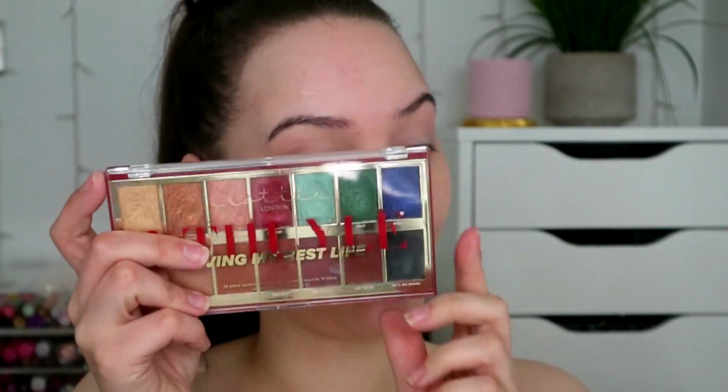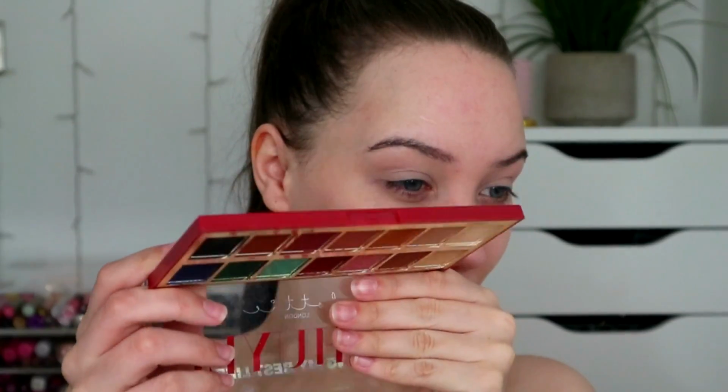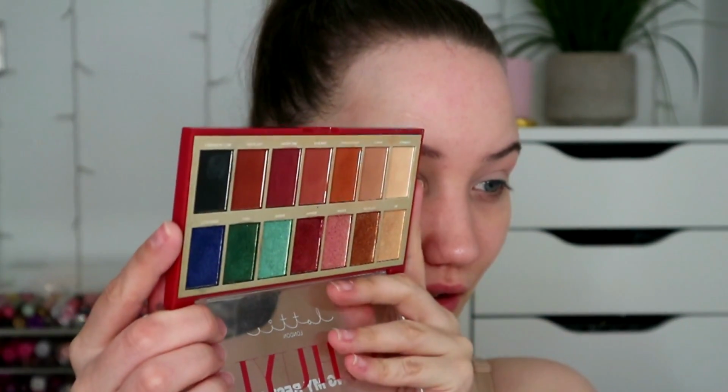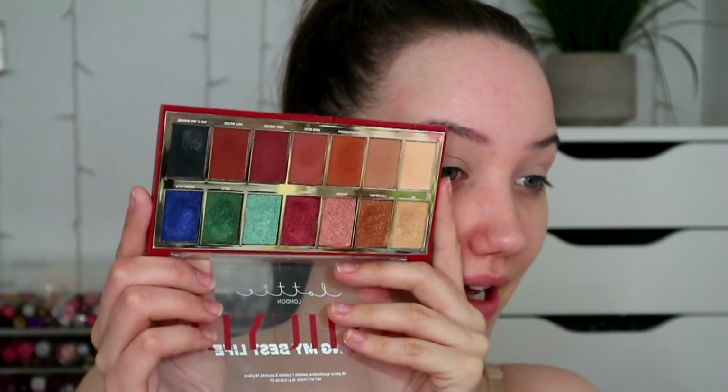I'm going to use one of my favourite drugstore eyeshadow palettes. I was so happy to see it was in the 20% off section. This is the Lottie London Tweely Living My Best Life palette. I've used this in a few tutorials and the quality really is spectacular. I highly recommend it.